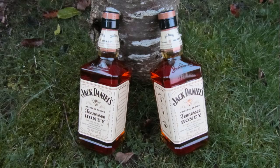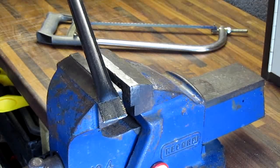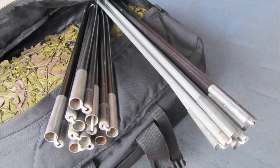My neighbour very kindly did the welding for me, and he said he'd like a bit of Jack Daniel's Honey for his part in the project, so the cost of some whiskey needs to be added on. But the gazebo poles, table frames and ground sockets were all scrap metal and didn't cost anything. The bendy poles were the same deal, they were left over from an old tent.